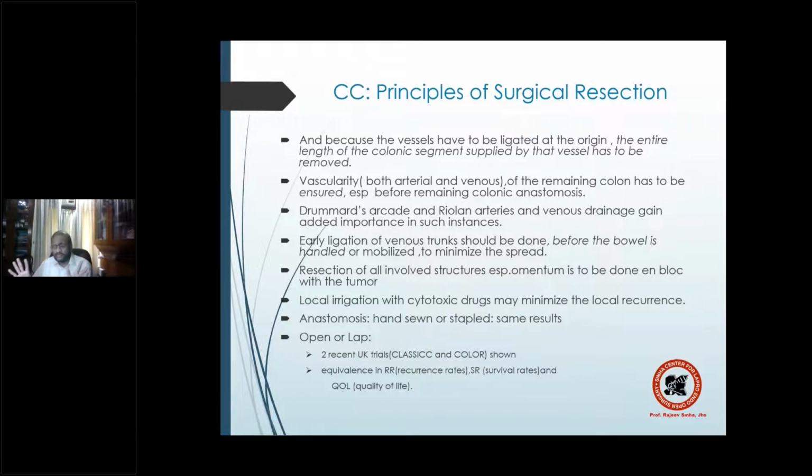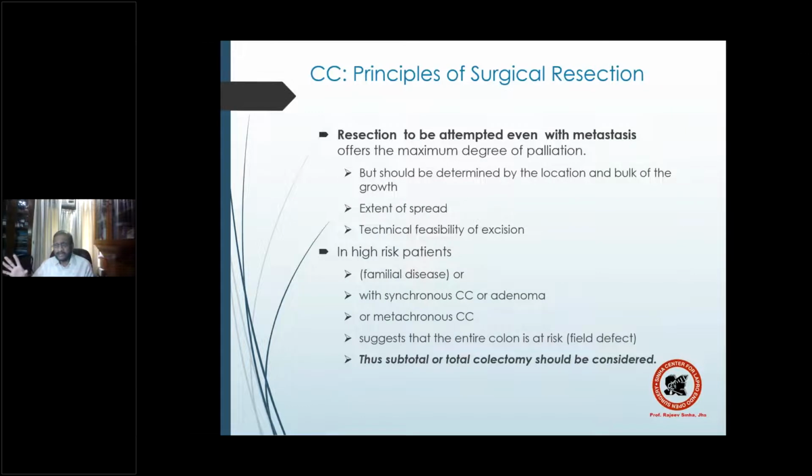So there's nothing to choose between the open and the laparoscopic, except of course the technical expertise, which basically means whether the surgeon is able to do it laparoscopically or not. And that's why robotic laparoscopic surgery has also come up in a major way when you're tackling colonic or colorectal carcinomas. Resection is also to be attempted with metastasis and should be determined by the location and bulk. I already talked about that, and the technical feasibility of the excision.